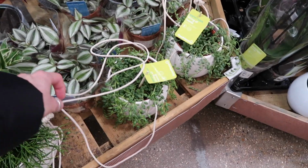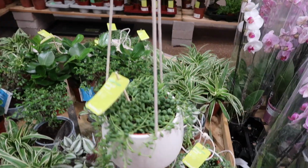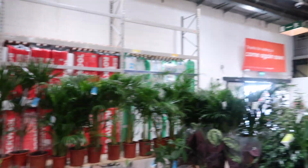I've got some quite nice hanging plants in B&Q. That one's really lovely, very nice. I'm not sure how much that one is. Let's have a look. They're not too badly priced in here, to be fair, but like Zara said, we definitely do not need any more plants at all.